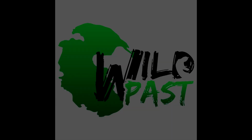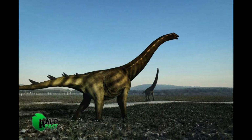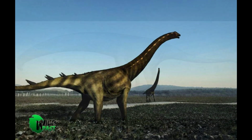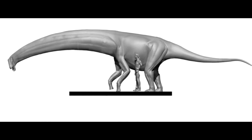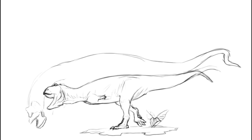We also have confirmation from Wild Past as far as what the sauropod species will be in their upcoming Kickstarter. It is going to be a Rapetosaurus, and it looks really good from what we are being shown again from Wild Past. The sculpt looks great, it is very highly detailed, and it's just generally an awesome sauropod species that you don't see get models very often.